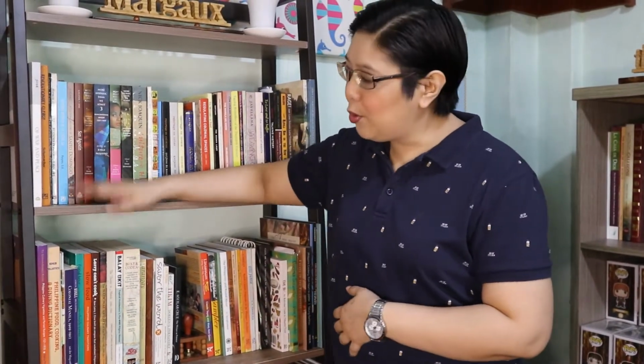So I bought a lot of books through them, and now the biggest purchase that I made is this bookshelf. It's from a store called Sangyang. It's a Philippine store located in Manila. It took them almost 2 weeks to have it delivered. The cost of the bookshelf is about 2,800 plus delivery, so the overall budget was around 3,400 to 3,500.